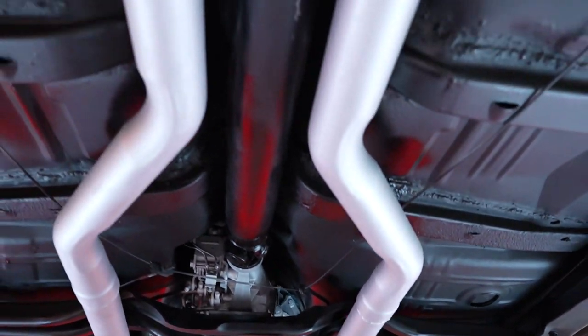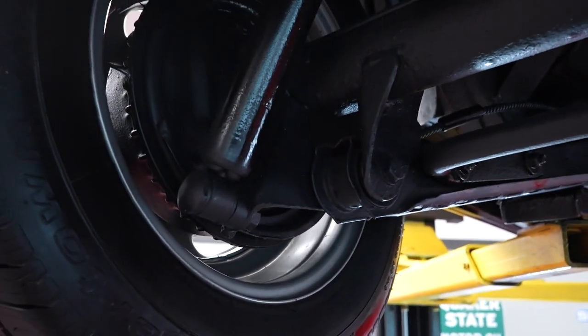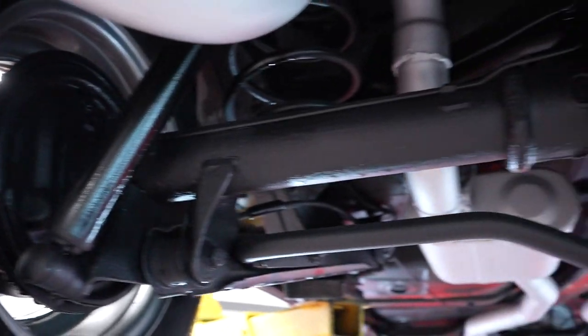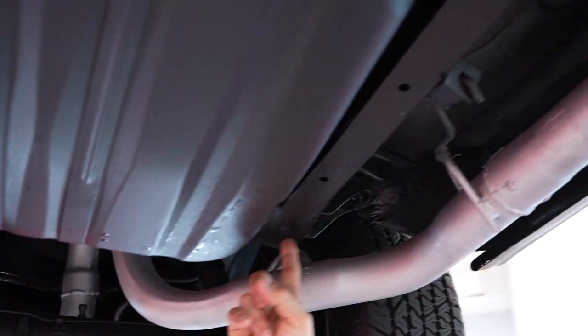Yep, Flowmaster mufflers. So you've got Flowmaster mufflers on the car, drum brakes in the rear. Let's take a look at the rear frame rails. I'm standing underneath the passenger side, so we'll start with that one. Looks good here on the passenger side.